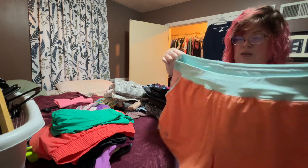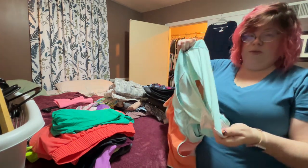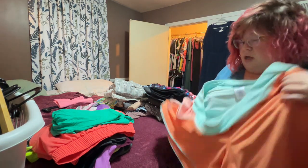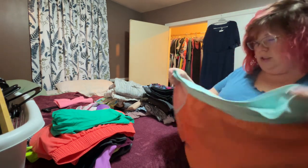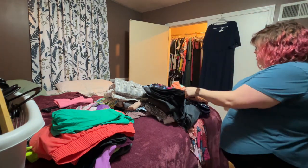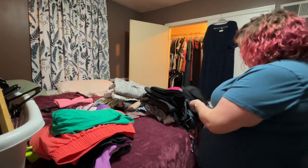These are actually swim shorts. So they have a swimsuit bottom inside, but they're styled like board shorts. These are super comfortable. They're also Lands' End and they have my monogram on them, which is cute. I will probably take these on the cruise. They're just super comfortable and they dry fast, so you don't have to have a wet butt all the time.